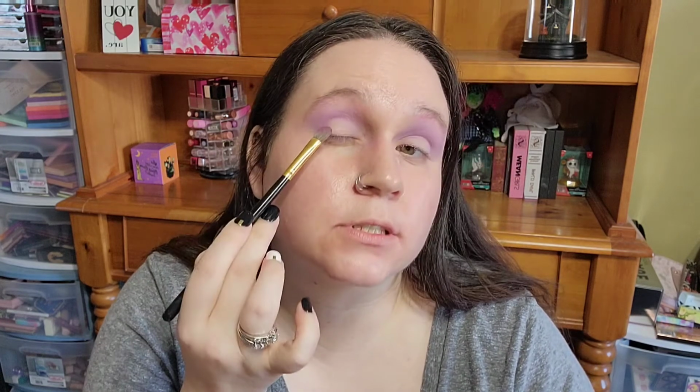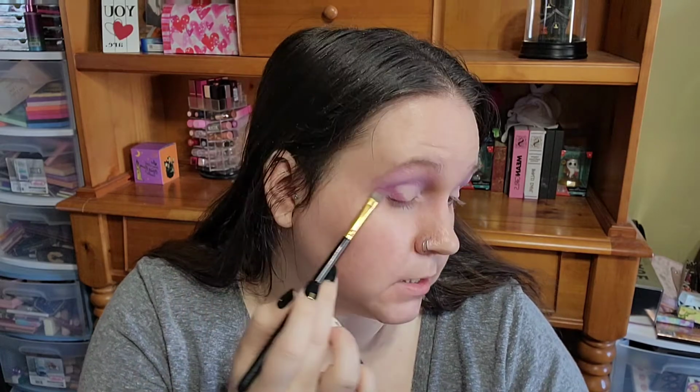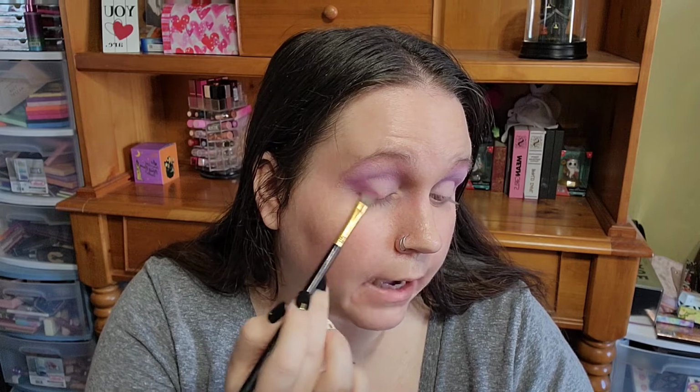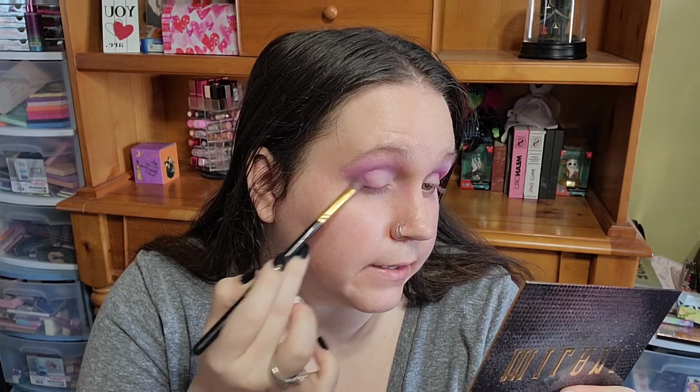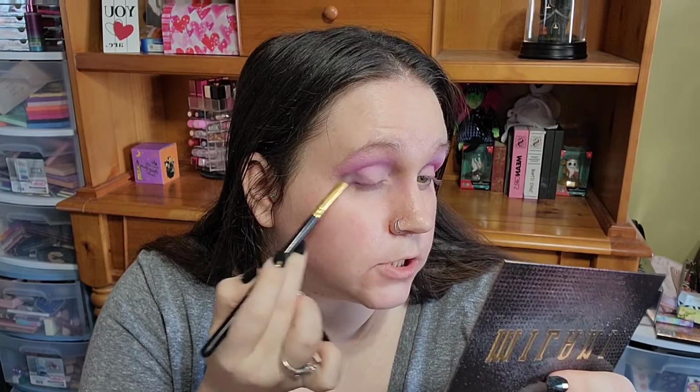So then I'm going to go into the shade right here called Orchid. Let's just see how all this goes. Okay, this shadow isn't the worst out of these. We've got the black shade. Let's see what happens when we take a light amount. This one doesn't have as much kick up, and I'll focus that in the outer corner just to deepen it up.